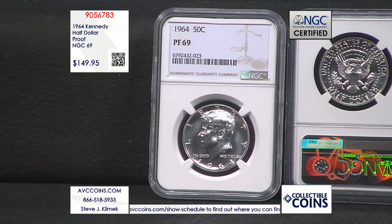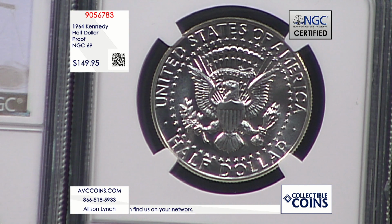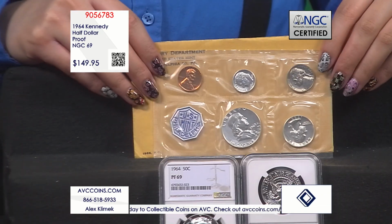Here's the deal. Out of 3.9 million proof sets made in 1964, today, 38 years after NGC opened their doors, doing this, and this is all they do. If they don't grade coins, they don't make money. They don't make money, they go out of business, right? Just like any other business cycle. They have certified in 69 only 9,708 coins.